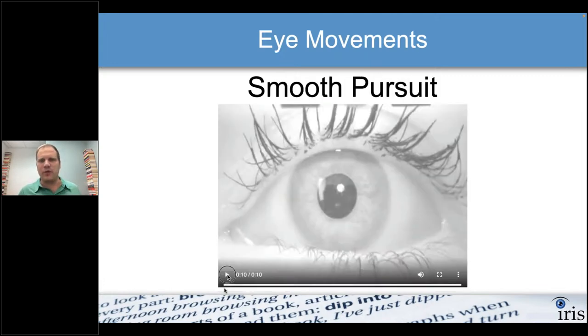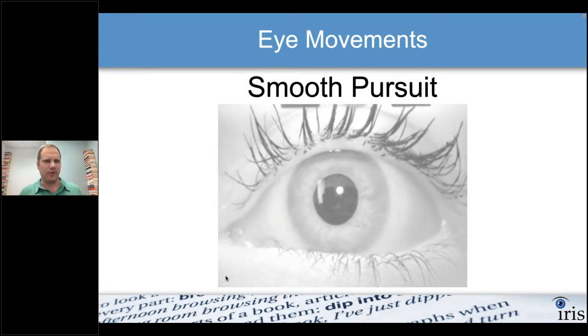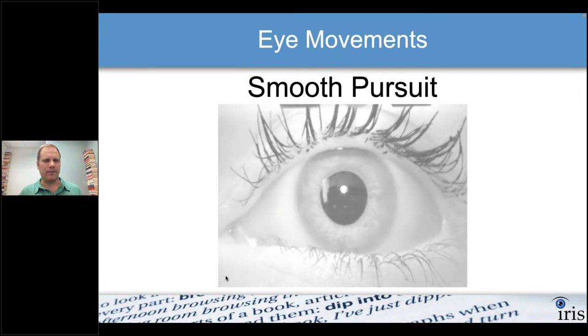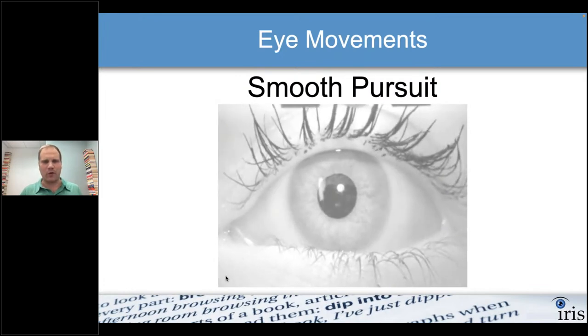The smooth pursuit is very different. If you are using your hand, finger, or pen, or if you're just looking out the window and watching a car drive across the road, your eyes move in a smooth pursuit when your eyes are following something that moves. Here's what that looks like. That's a lot smoother. Remember the other eye movement? It was very jittery, constant stop and go, herky-jerky movement.